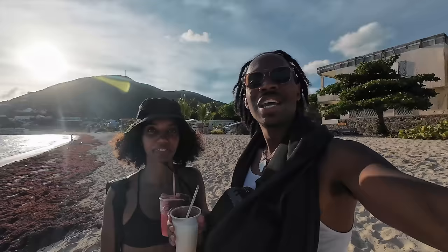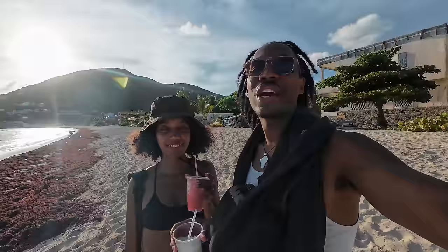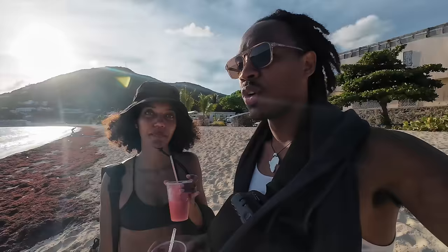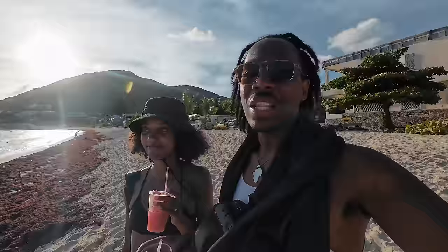All right, so we just drove over here. We caught some rush hour traffic, and we are here in Philipsburg at Great Bay Beach. This is a beautiful beach, but once again, because of the season, you have some sargassum on the beach, so some brown, but the water is beautiful here. This is soft sand, so let's chill out here and enjoy it.